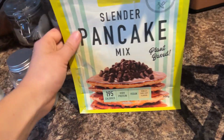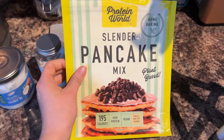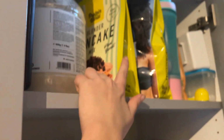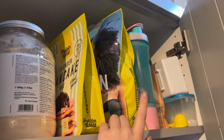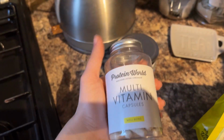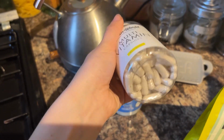But yeah, so this is what I'm going to be making today. I've tried this flavor before and I absolutely love it, and in fact I have a whole other one up here unopened. I also have an opened vanilla protein shake, and I'm going to be sprinkling these into the pancake mix, one of these.